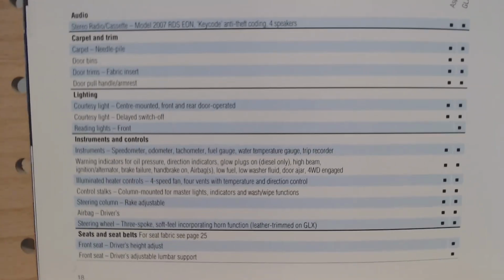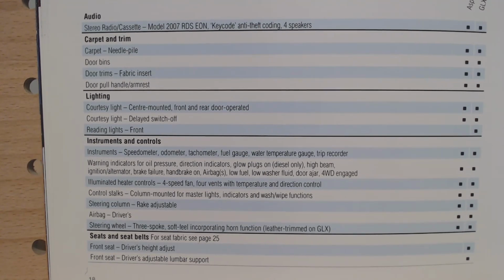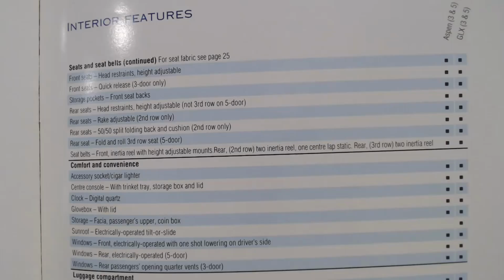We then move on to the interior features. Main difference is the GLX has got reading lights at the front, and it's also got driver's height adjust and driver's adjustable lumbar support. Like I said, you can pause the screen if you want to at any time. More interior features. Main thing on this one is really the GLX has got that electric sunroof. But it was still quite well equipped, really, wasn't it, the Aspen?